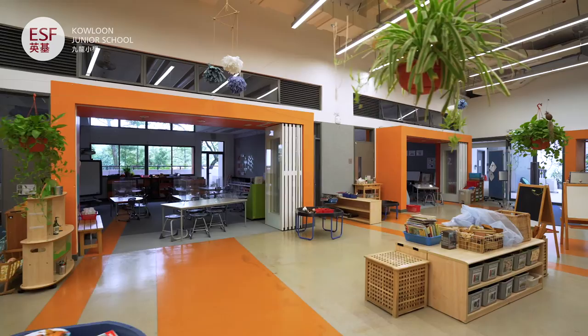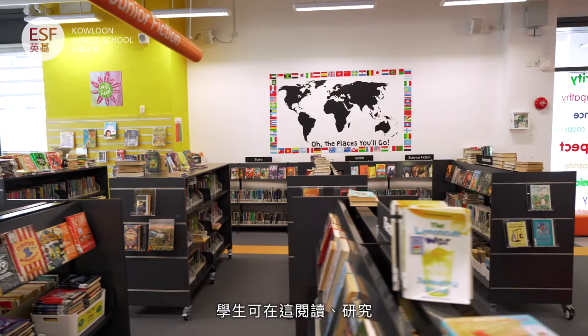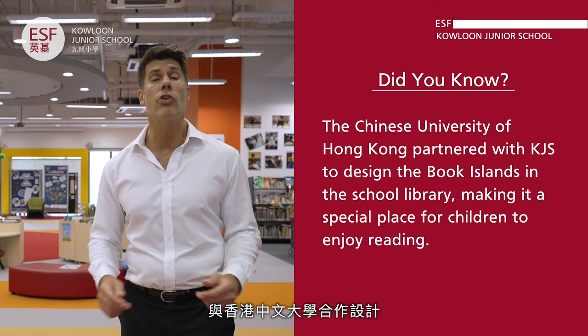This is the incredible library at KJS. It's an energizing and light space where students can come and read, research, and listen to stories. It was developed in collaboration with the Chinese University of Hong Kong. But don't just let me tell you about it. Let's hear from our students on the island.